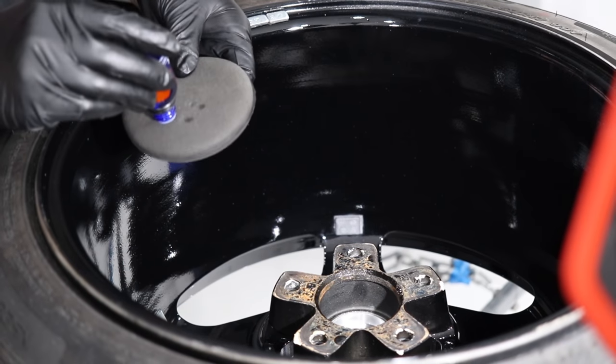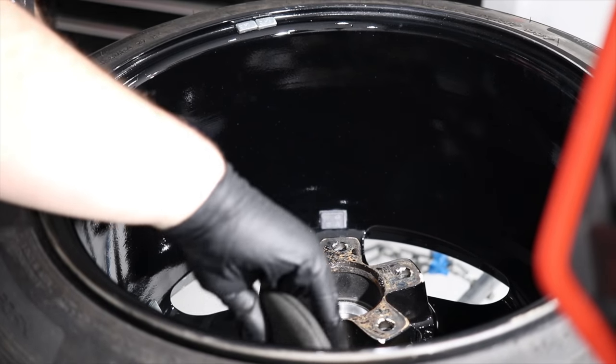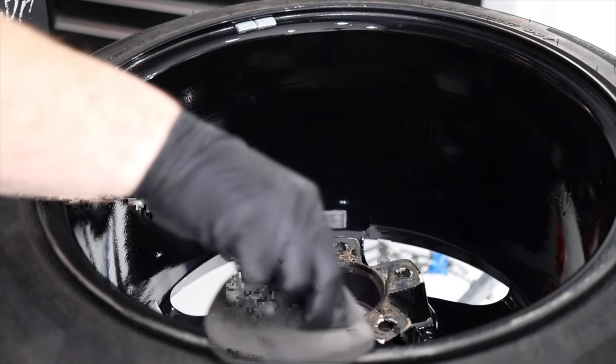Now once again, the coating of choice for the rims was CarPro Deluxe, applied in very much the same manner, and I also gave all four rims a second coat about an hour or so later and allowed them to cure overnight before placing them back on the vehicle.